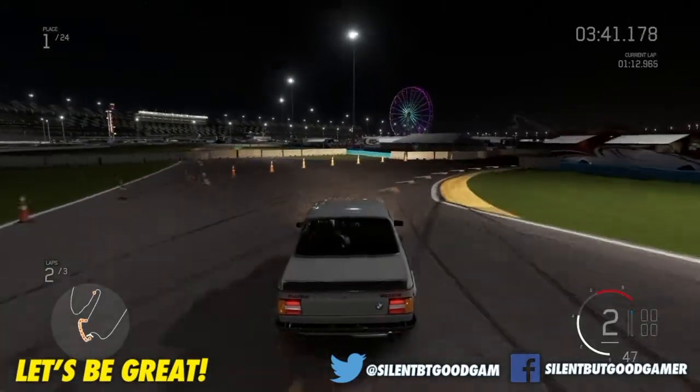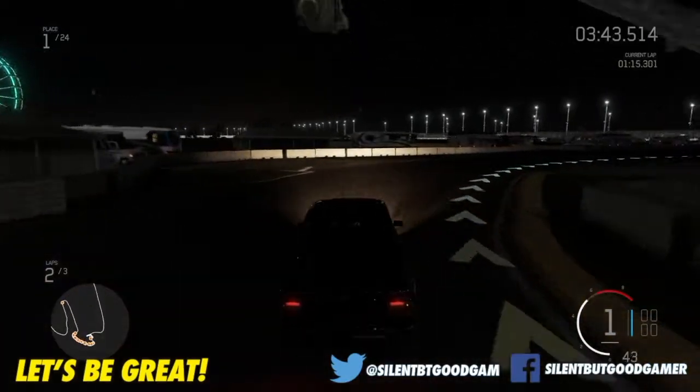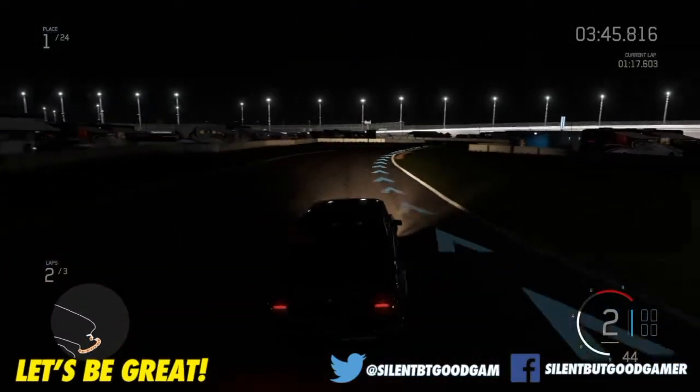Let's see if he can hold this first position, because I know he just wants to go on the curve. I can even beat this car.